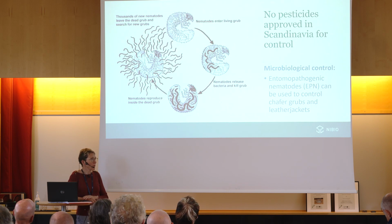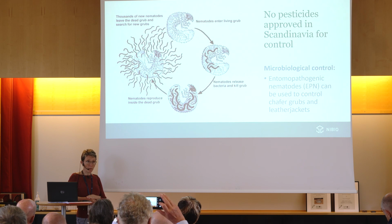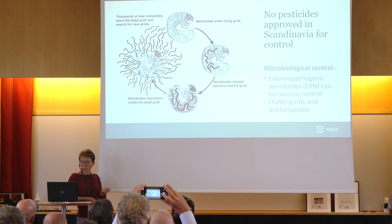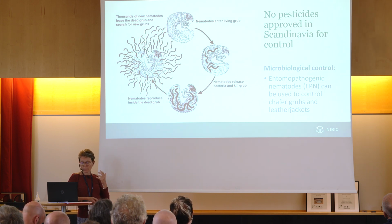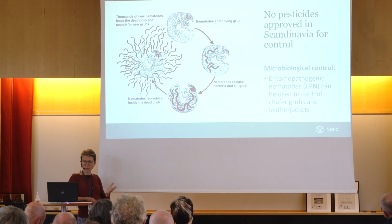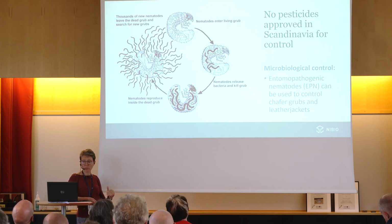As you all are aware, no pesticides are legal to use in Scandinavia against insects, so we have to turn to microbiological control. Here we have two things. We have the insect pathogenic nematodes that can infect the larvae, reproduce inside the larvae, and spread to new larvae. So that's the nematodes that can be used. They can be used both against chafer grubs and leather jackets.